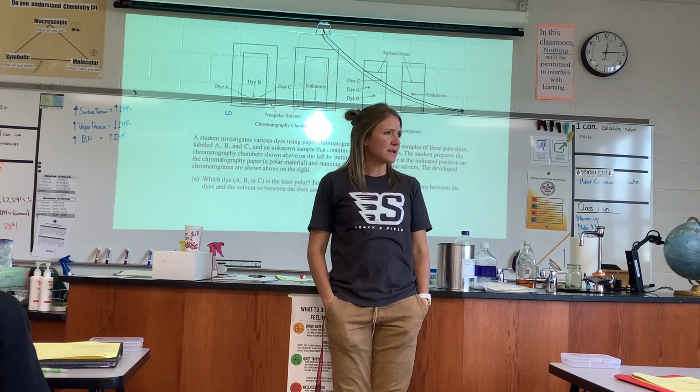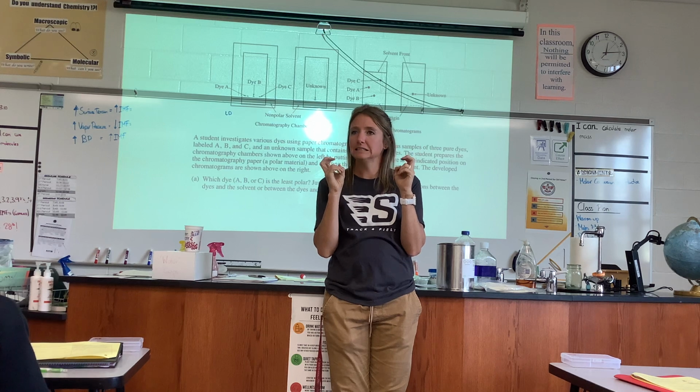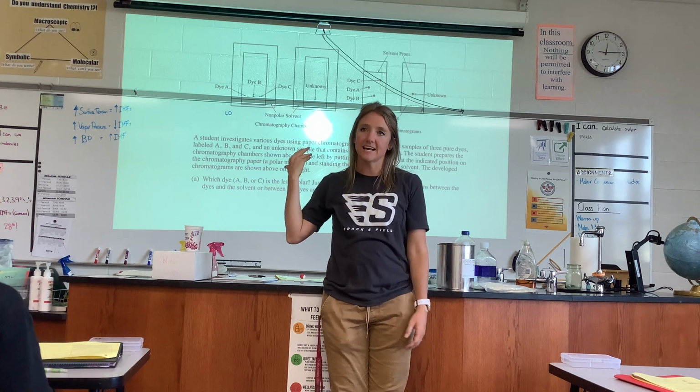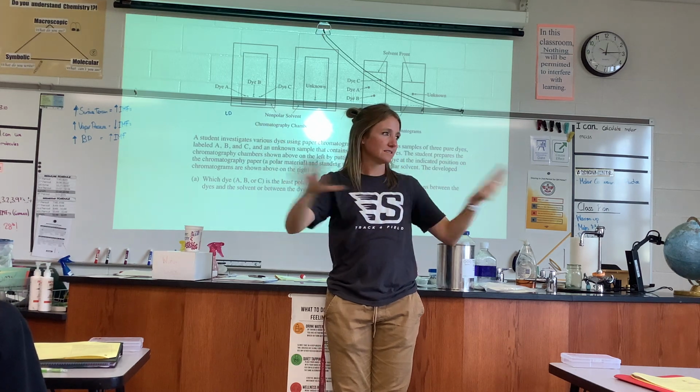Sometimes people do Sharpie tie-dye. Has anyone ever done that before? You use Sharpie on a t-shirt, you draw, and then you spray it with alcohol. It's fun. It works through this same process, because the alcohol is causing the ink to spread throughout the t-shirt.